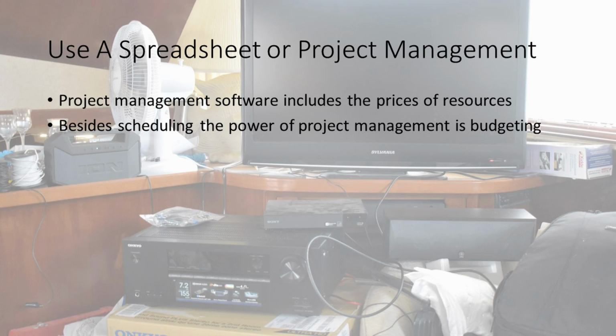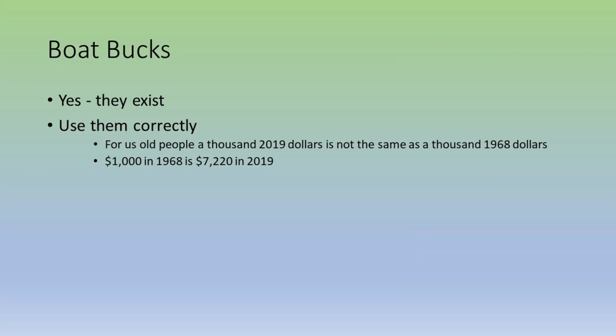Project management software includes pricing out resources, cost of labor, cost of parts, adding in fees and tariffs. Very powerful tool to use. Excel also can come with that. Don't go crazy over the term boat bucks. Yes, it's a nice shorthand, but keep it for the outside world.